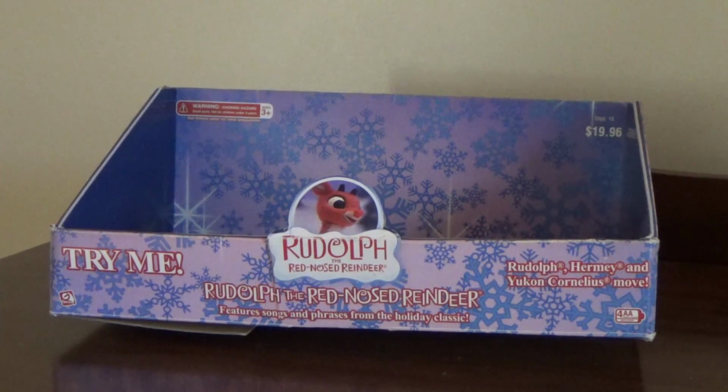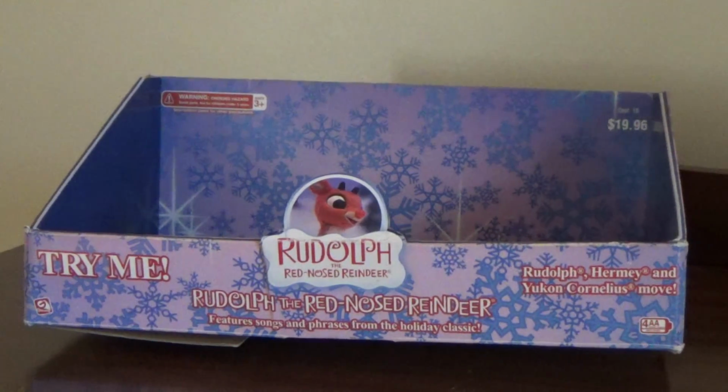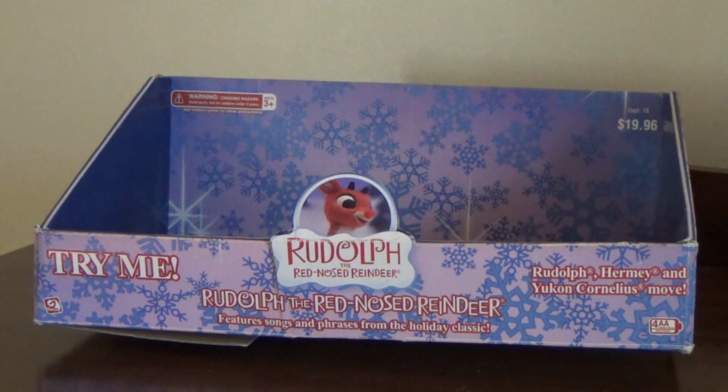But as you can see, the box style has changed a lot since the second generation. Rudolph characters from 2009 on, well, 2008 on, I think, all had the red box. But 2007 back, they all had the traditional snowflake box, the bluish-purplish snowflake box with the Rudolph tag on the front of it. And that goes for all characters of the first generation series, because they made many, many different generations of the series as years progressed. Just want to point that out.